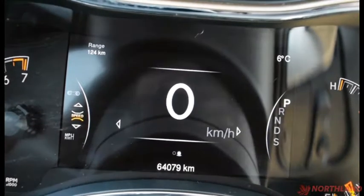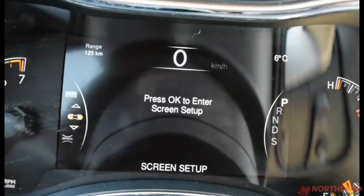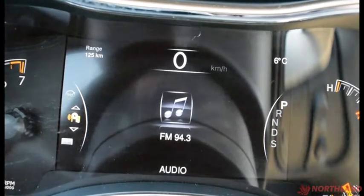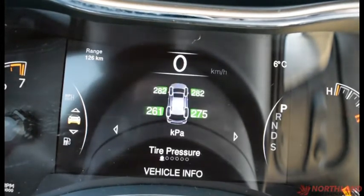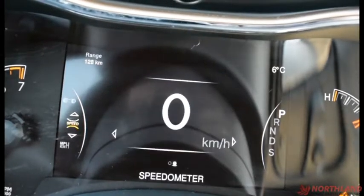You can change that from a couple different options. You can do that look if you like it better, or the other one. Then you also have your screen set up. You have stored messages. You have what audio we're on. You have your trip A as well as your trip B. You got your fuel economy. You have your vehicle info. And you can change it from miles per hour to kilometers if you wanted to.